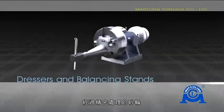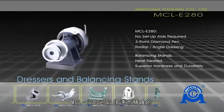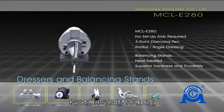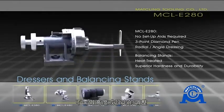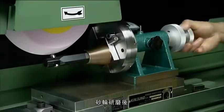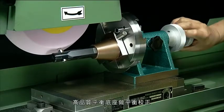Maintaining accuracy of grinding requires precision dressing of the grinding wheel, and the MCL E280 gives you both radial and angle dressing quickly and accurately with no height adjustment or setup aids required. After dressing, use one of Matchling's quality stands for perfect balance adjustment.